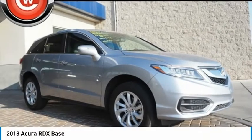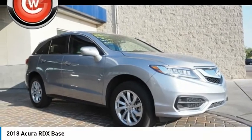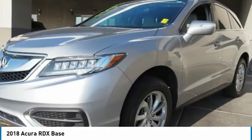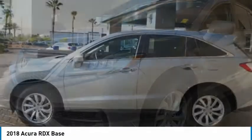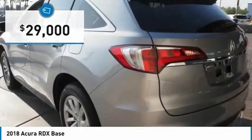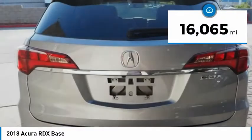2018 RDX. Viewed as Acura's answer to BMW's sporty X3, the RDX offers stylish interior, plenty of sport, and a nice amount of utility, and is priced below $30,000. This vehicle has less than 20,000 miles.